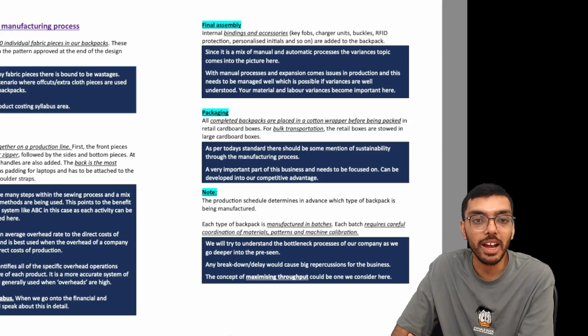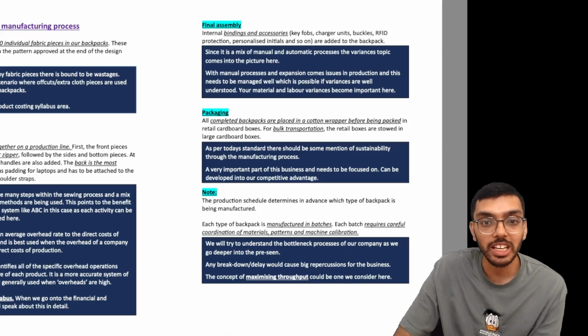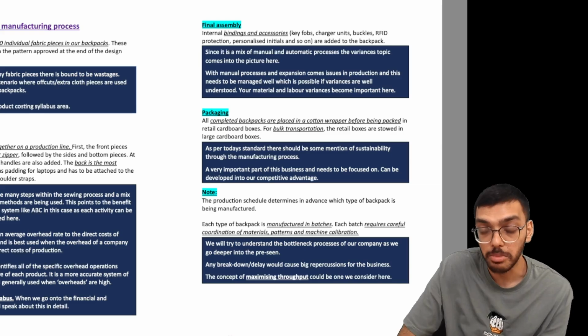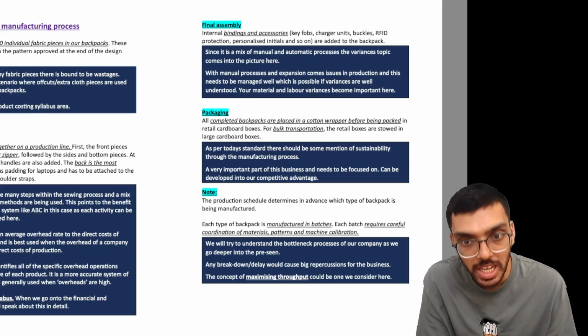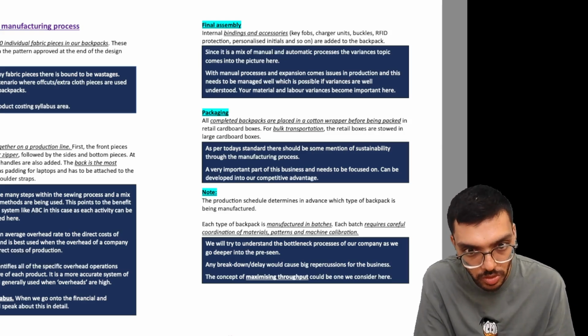Each batch requires careful coordination of materials, patterns and machine calibration, because if this does not happen, it will lead to losses, it will lead to variances, it will lead to costing issues.